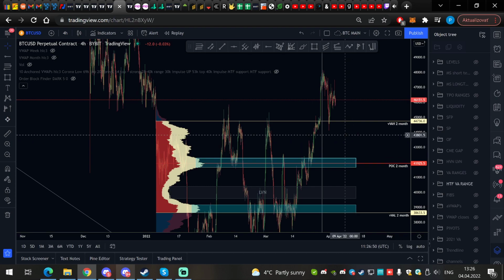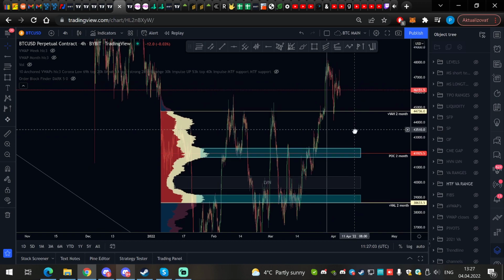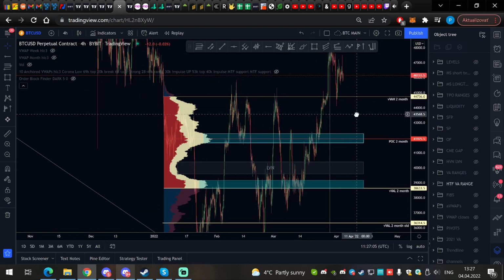If we start to lose this region, you know what's going to happen. It's going to show acceptance into the previous range, and you will very likely go for this high volume node here with the point of control. And this is very massive volume. So this is now our next strong support area. Very, very simple.